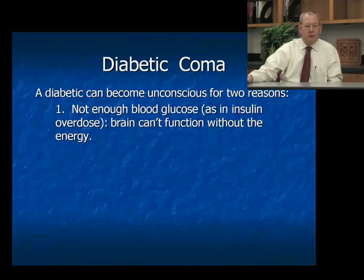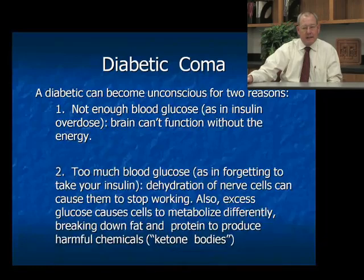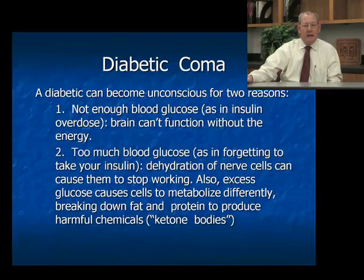So what would a blood sugar be in a person that was in a diabetic coma associated with an insulin overdose? Well, the normal for you and me is 80 to 120. So when that blood glucose gets lower than 60, that's when confusion starts happening, and as it continues to fall, then what happens is they end up in diabetic coma because the brain cannot function without glucose. The second is if there's too much glucose in the blood.